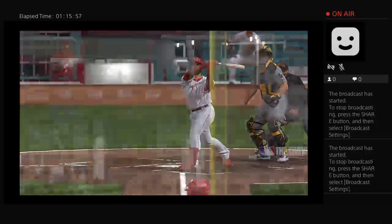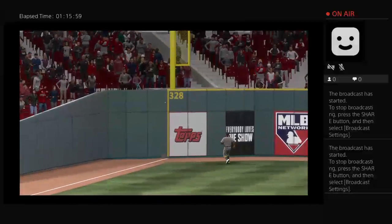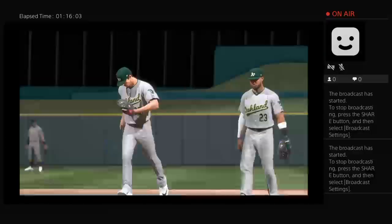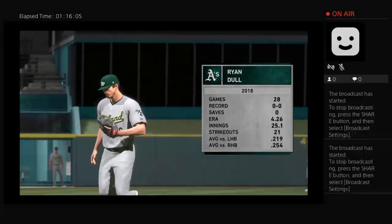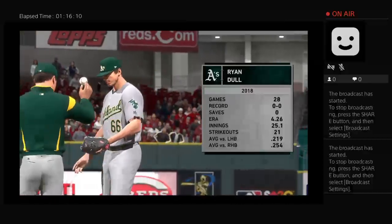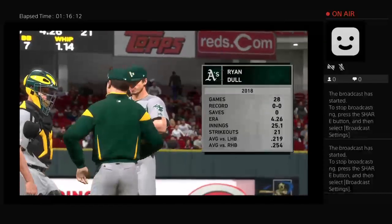Yeah, that could be a backbreaker right there. We'll see how this one ends up, but nice job to get that knock right there to drive in a pair. Ryan Dull is going to have his work cut out for him here. 2 runners in scoring position, so he'll try to leave them right where they are. Ryan Dull.